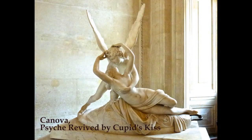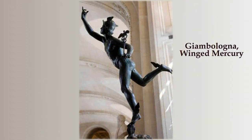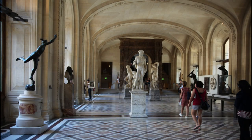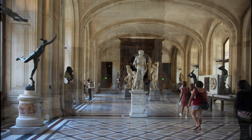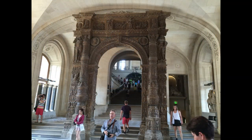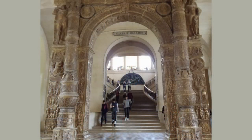Walking through this gallery from the vestibule, one passes Canova's Psyche Revived by Cupid's Kiss and Giambologna's Winged Mercury. Michelangelo's slaves are the culmination of this walk. They stand in front of a monumental archway from the Palazzo Stanga di Castelnuovo in Cremona. It forms a triumphal arch through which the eye, if not the step, rises up the Mollien staircase.